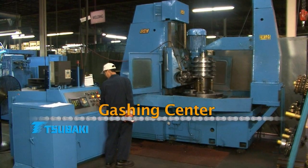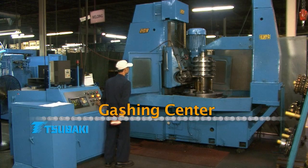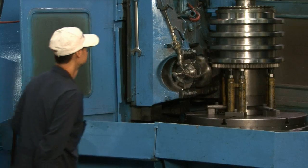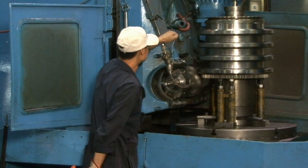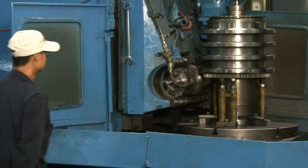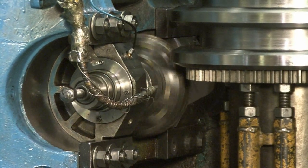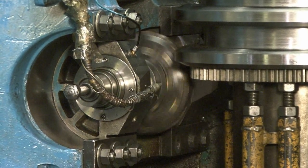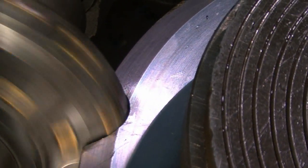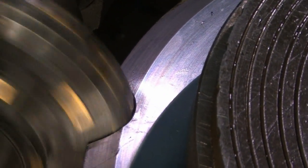So we flame cut the teeth, we've hobbed the teeth, and now we're at the gashing machine. Another purpose-built specific piece of equipment just for cutting teeth. This one we utilize in our multi-strand large pitch sprockets, primarily utilized in oil field and mining industries, but really found in any industrial applications throughout the world.